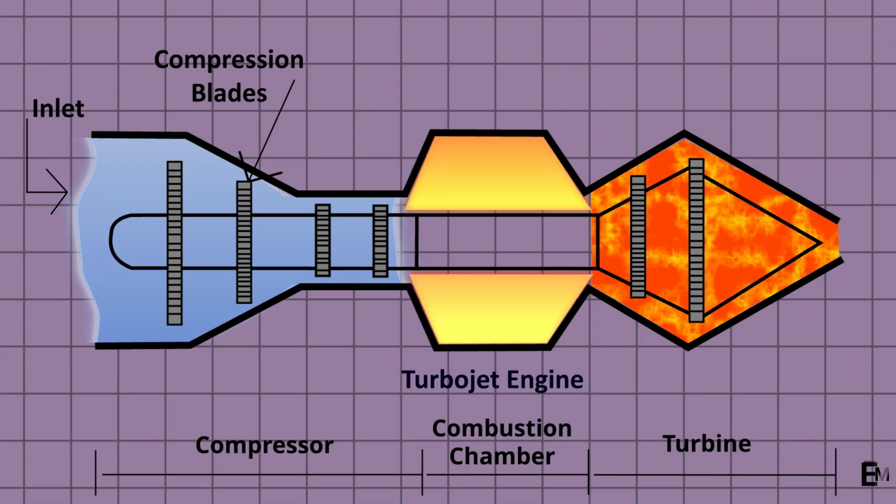A scramjet engine is a type of jet engine that doesn't need a compressor or turbine to carry out compression. Let me break it down for you. A typical jet engine has three main parts: a compressor, combustion chamber, and turbine. To begin with, air first enters the compressor. Here it is squeezed into a smaller space, which increases its pressure.